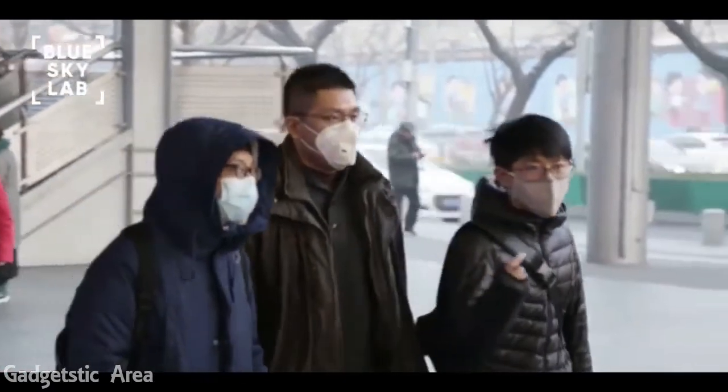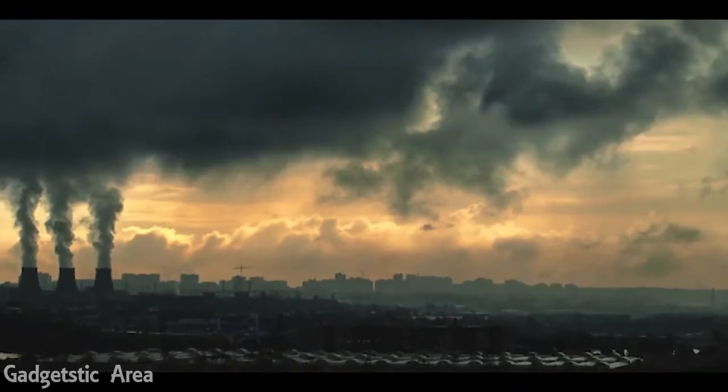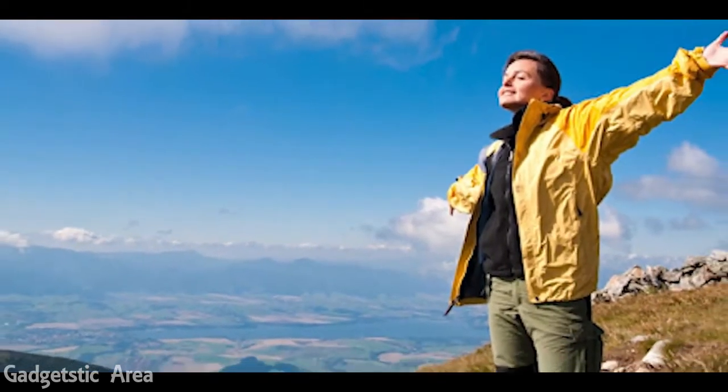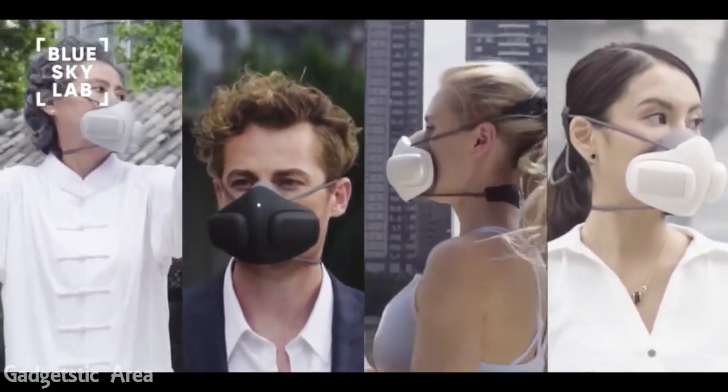While various masks on the market try blocking dirty air, they also restrict the flow of clean air, making it harder to breathe, ultimately making matters worse. It was here that we asked ourselves, is it possible to not only block toxic air, but also produce excess clean air in the process? This was how Atmo Blue was born.